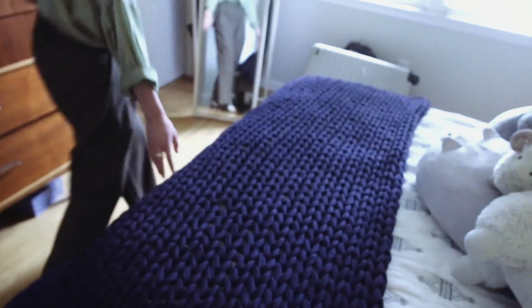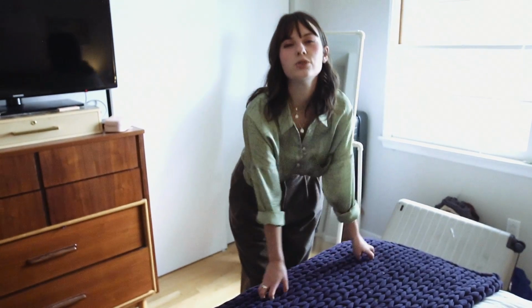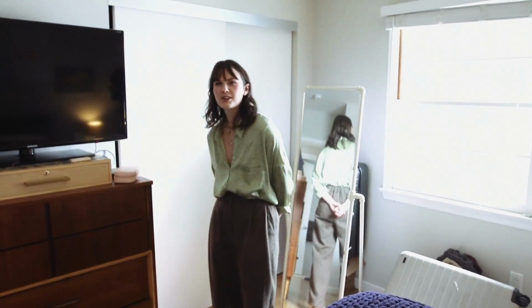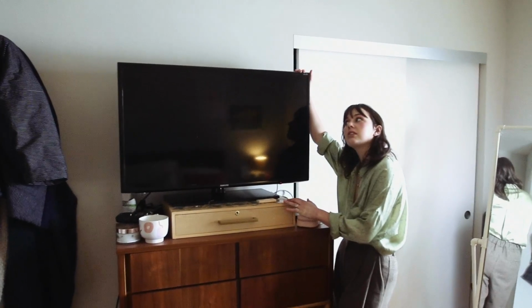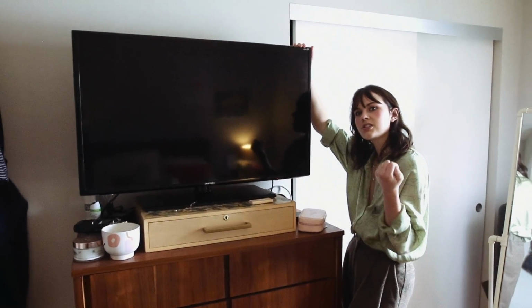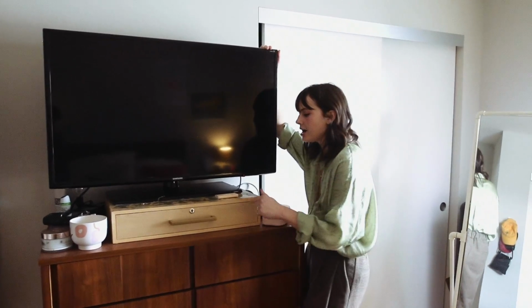We've also got our weighted blanket here, which is from Barabee, and it's so good, but it does make you feel like you can't breathe sometimes, depending on who you are. This is our TV that originally was in our living room, but then I was like, wouldn't it be nice if we could watch stuff in bed, which is one of my favorite times to watch things.